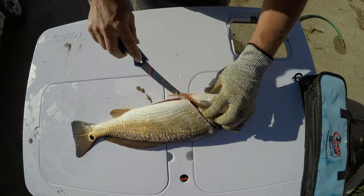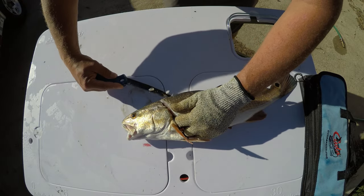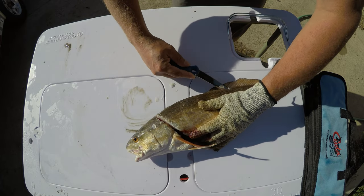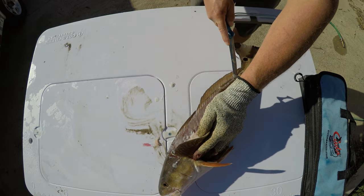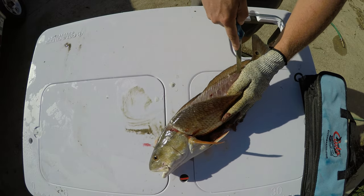Same thing, cutting behind the head, open the ribs up. On redfish, I like to spin them around and then just follow the backbone. Just tracing that fish, and then just down on the backbone, follow it all the way back. Once you get to the backbone, go over it.